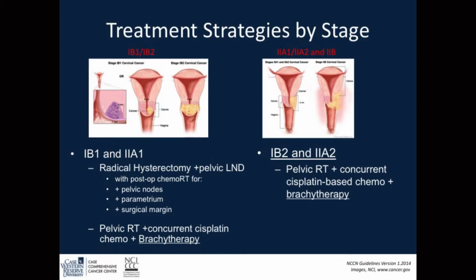And then for the more bulky lesions, 1B2s and 2A2s, the recommendation is for pelvic radiation with brachytherapy along with cisplatin-based chemotherapy. And the reason for that is those patients have such a high risk of requiring adjuvant therapy that we often try to spare them the risk of the tri-modality therapy.